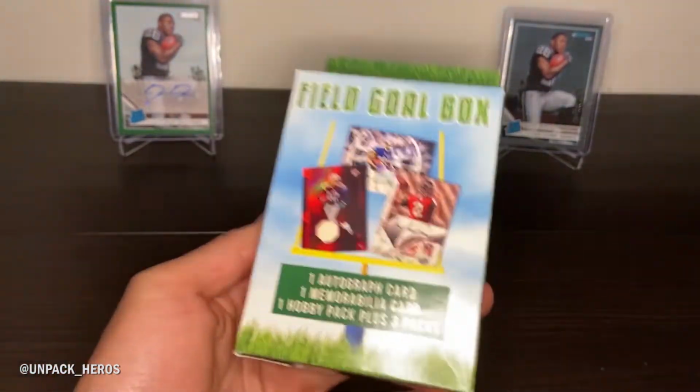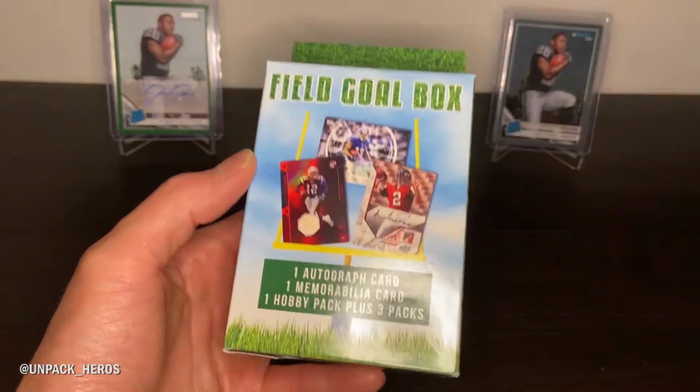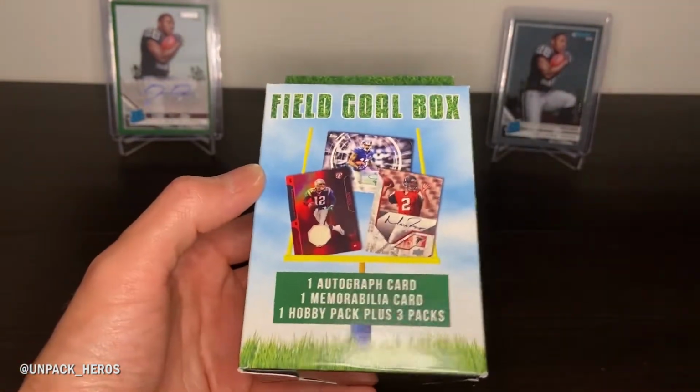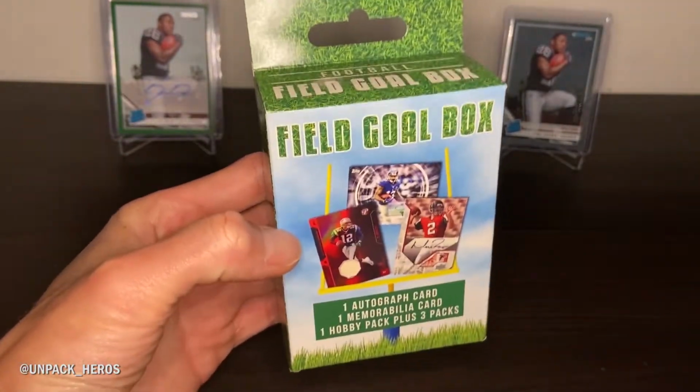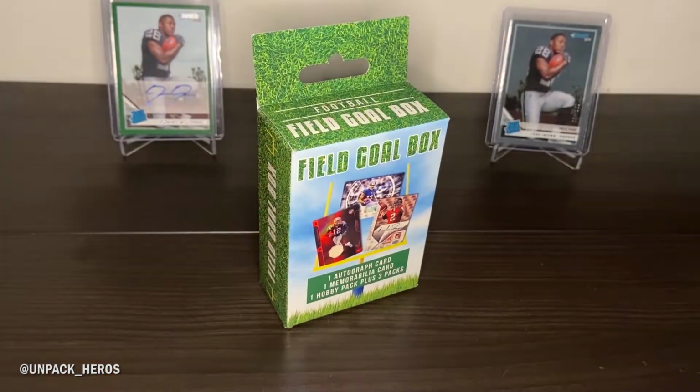These are the 2019 version. They do have the 2020 version. The 2020 version comes in the white box, and the 2019 version comes in this green box like this. And they did have some other football cards. They have the 2020 Score fat packs, as well as some Select baseball blasters. I kind of went past on those and just picked this up instead.